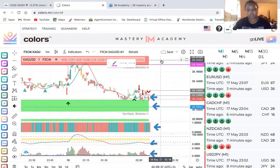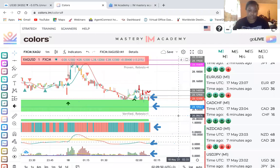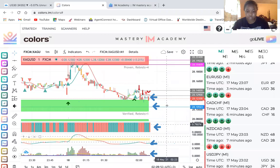So do remember, when it comes down to the green box, that would have been your take profit if you're selling. So what we're waiting for now is still moving sideways, guys, still moving sideways. It might take a while.